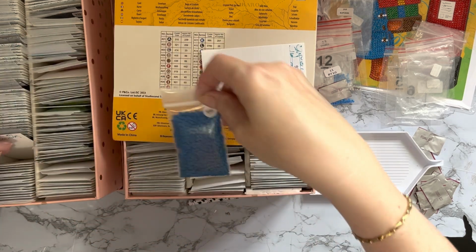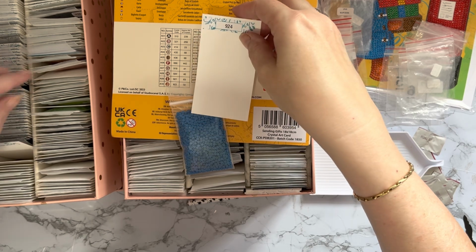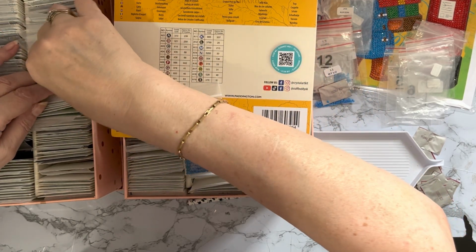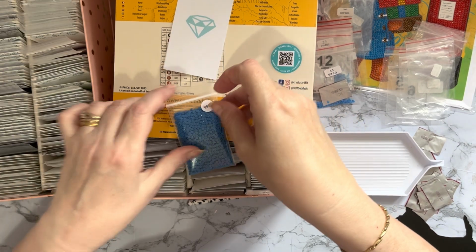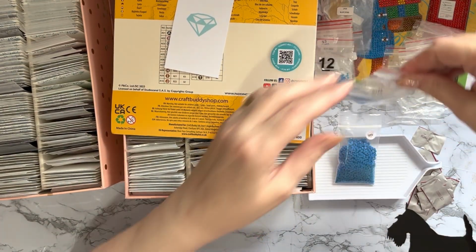And then I want 995. So why have I got 924 out now? Oh, I've taken out the card, look, instead of taking out this. Oh, Liz, what are you doing? Right, 995. Oh, dear.